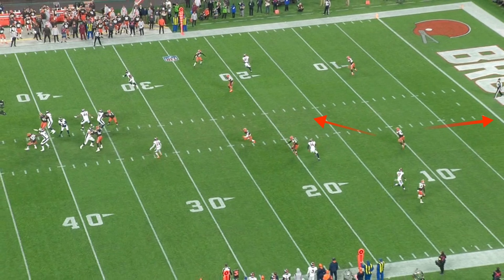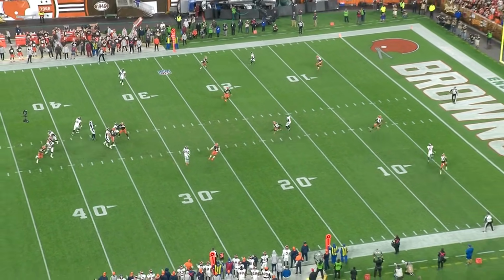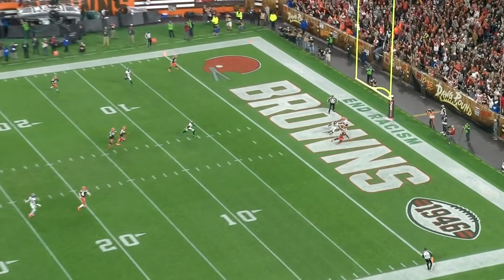But John Johnson shows the veteran savvy here. I love watching this because he knows this is the route concept that's coming from this alignment with these two receivers. So what does he do? He gives that bait, like you said. He fakes Teddy out, because if you watch, as soon as John Johnson looks like he's breaking on that intermediate dig route, that's when the ball gets let go by Teddy Bridgewater, and John Johnson is able to quickly, as he gives him the fake, turn around and play the underneath side of that post.